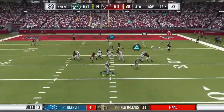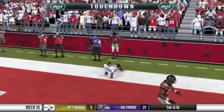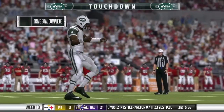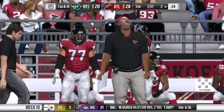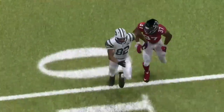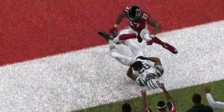Off the play fake, he'll look to throw. Got a man, it's caught. Touchdown, Jets. Their dangerous wide receiver. His 5th touchdown now on the year. And the Jets have made this a 1-score game. So a tiptoe catch back in the end zone, so tough to do, but he made it look pretty easy.